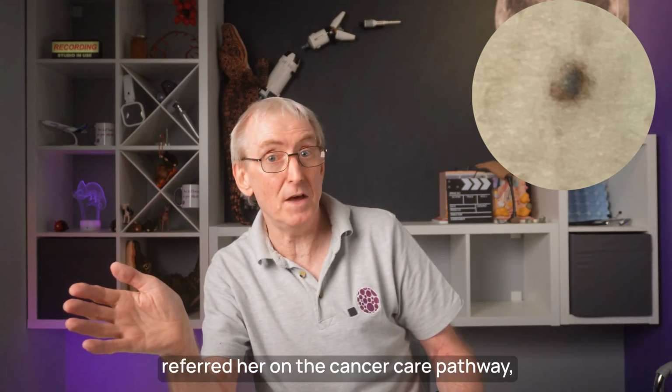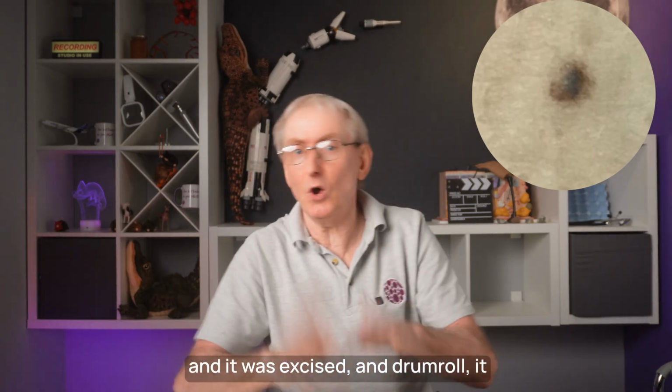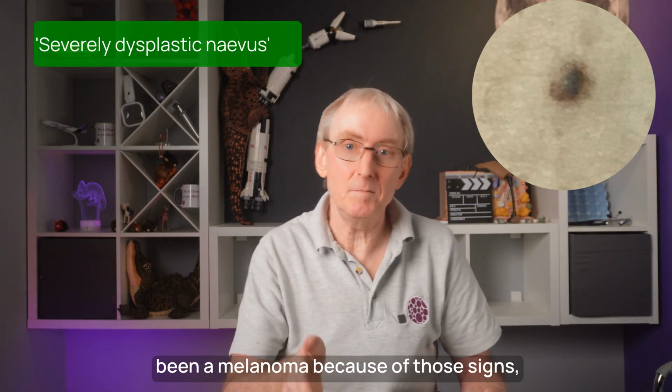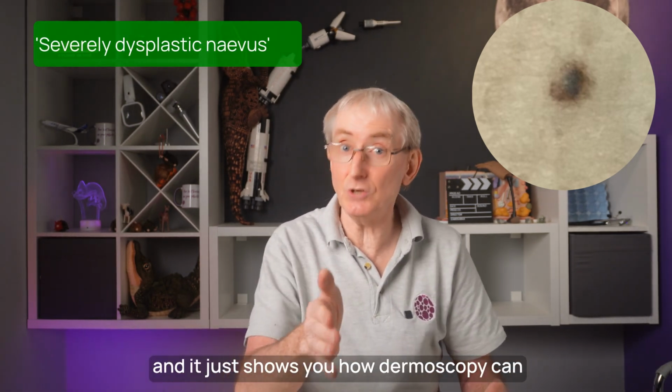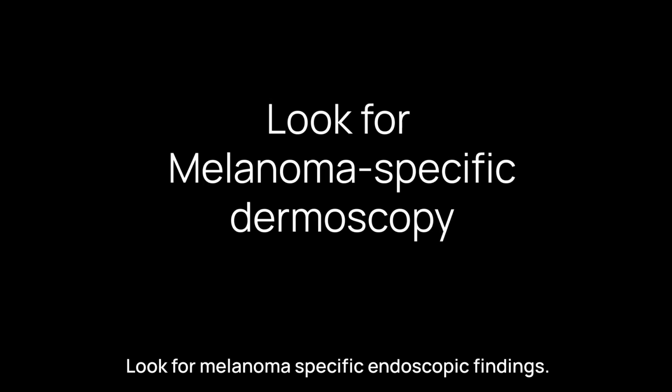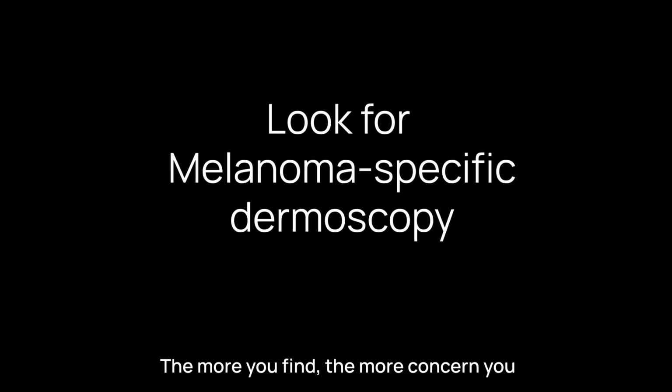I referred her on the cancer care pathway and it was excised and, drumroll, it was a severely dysplastic nevus. It needed removing because it could have been a melanoma because of those signs, and it just shows you how dermoscopy can help you make those management decisions. Box shaking tip number 3: look for melanoma-specific dermoscopic findings. The more you find, the more concern you should have and a desire to open that box.